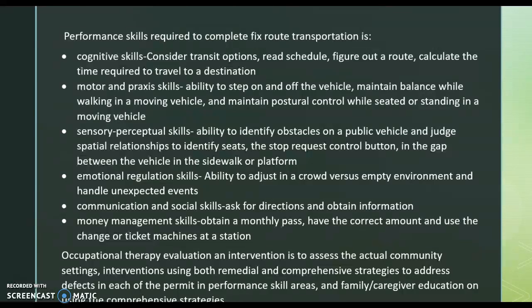So the occupational therapist evaluation is done by assessing the actual community settings, interventions using any and all of these if necessary to address any difficulty the client may have in performing these skills. You also want to educate their family and caregivers on how these skills are needed, if it needs to be modified, and what assistance they can provide.